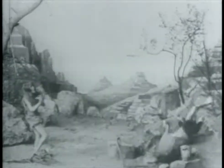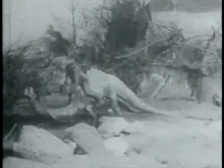O'Brien made his first film in 1915. It took him 2 months to complete the 5-minute melodrama, The Dinosaur and the Missing Link. O'Brien would later refer to this ape-man as King Kong's ancestor. He was one of the pioneers of stop motion. He was the first one to really apply it to something spectacular.